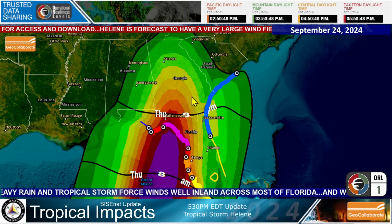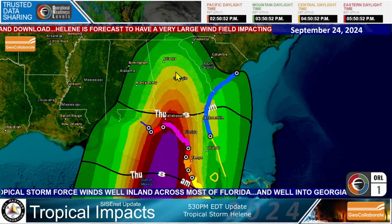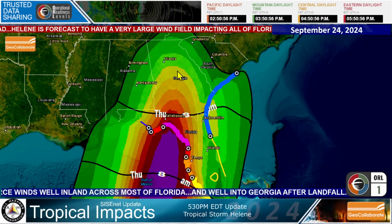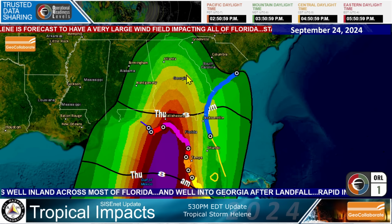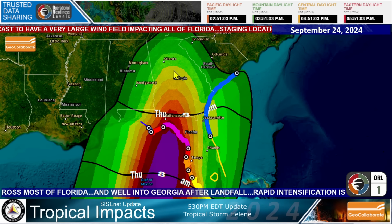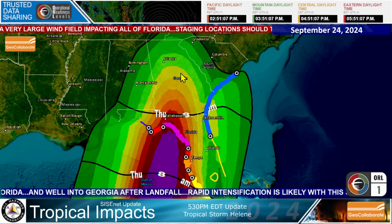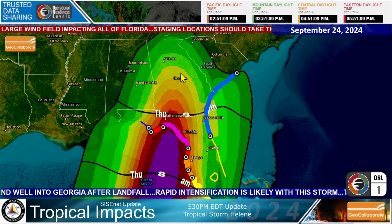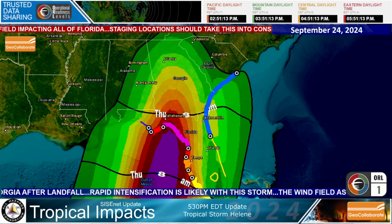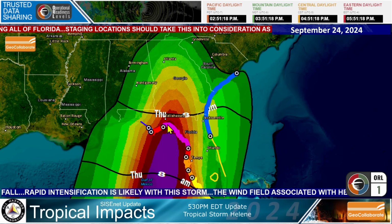And look at this, tropical storm force winds arriving Thursday evening into Thursday night into central Georgia. Central Georgia could see tropical storm force winds. Atlanta, you're under a flood watch, and it looks like wind damage could happen in metro Atlanta during the evening on Thursday into Friday morning. This storm is going to pack a punch. It's going to be intense when it hits.